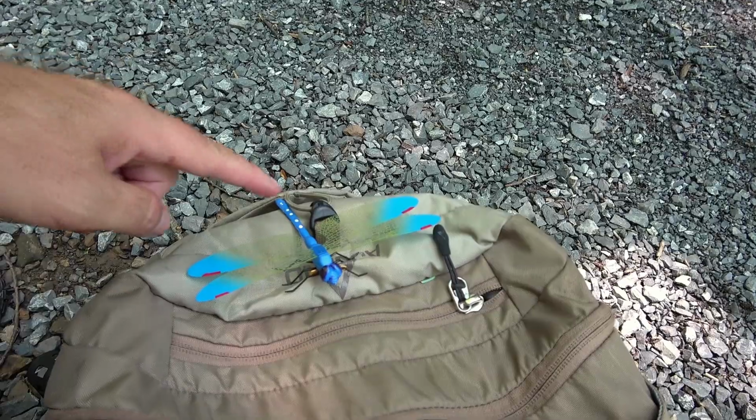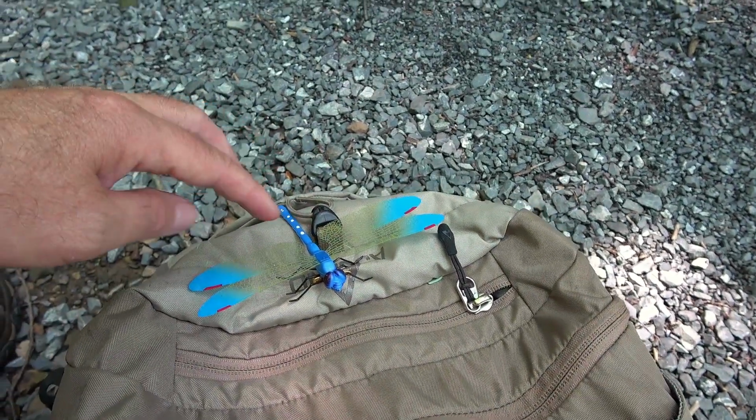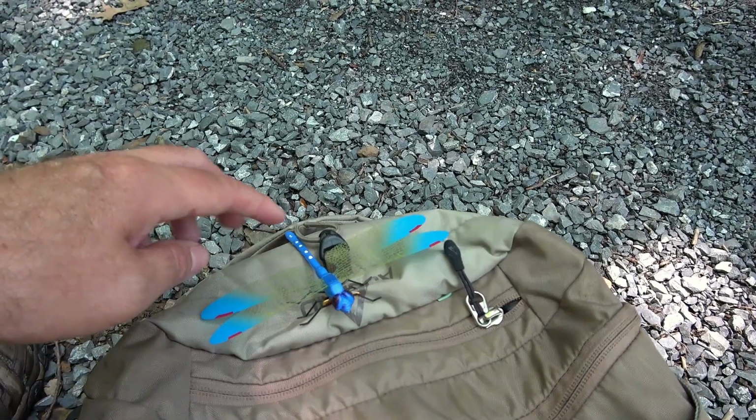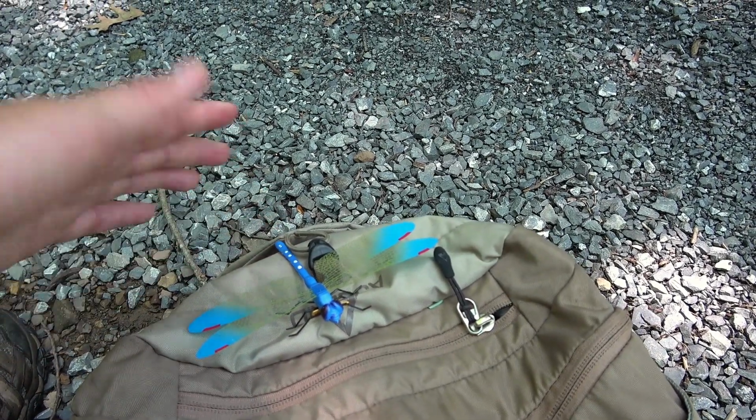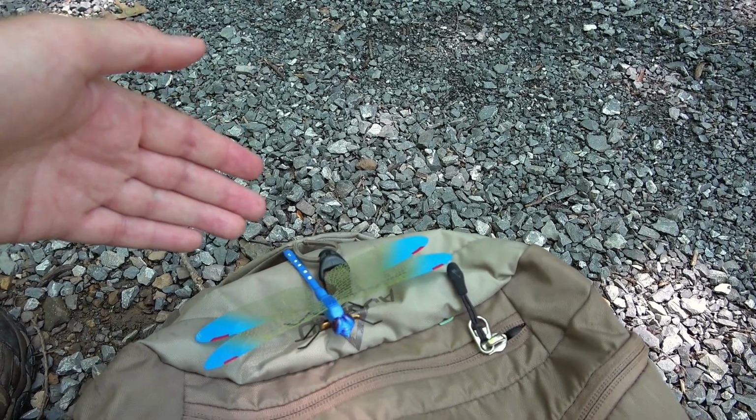So earlier this spring I had mentioned that I had been putting these dragonflies on my backpack. I have a blue one on there now. I had a green one earlier, but it got messed up a little bit. I had read that these help keep the biting flies away from you. I want to be careful about being too optimistic, but they do seem to work. Of course, the summer isn't over yet, and we are entering the height of biting fly season. But I don't know, we'll see.